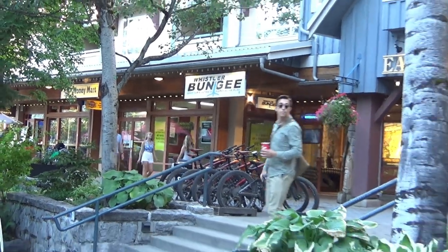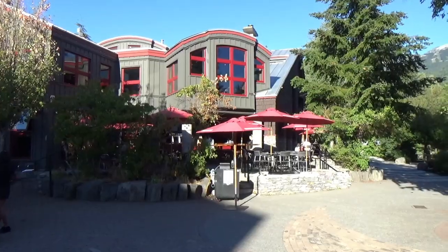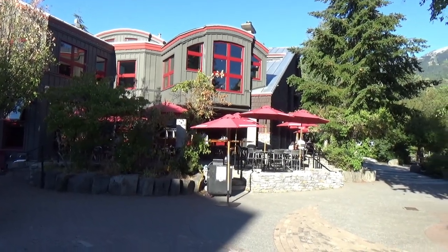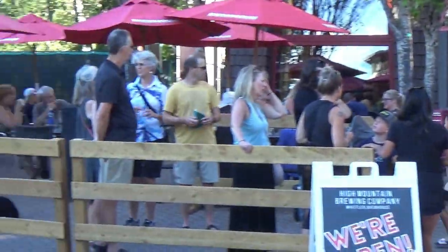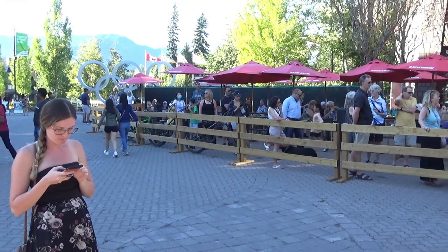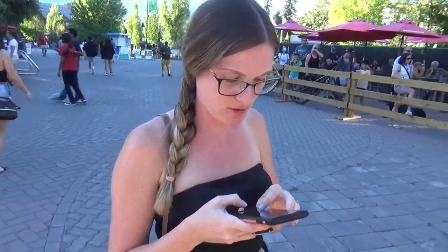Been there, done that. And they've got nobody sitting at any of these tables, but the line to get in is like 50 people long. Why is that happening everywhere? Reservations.